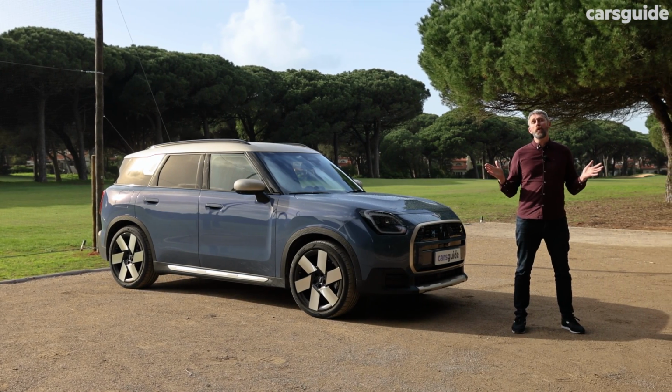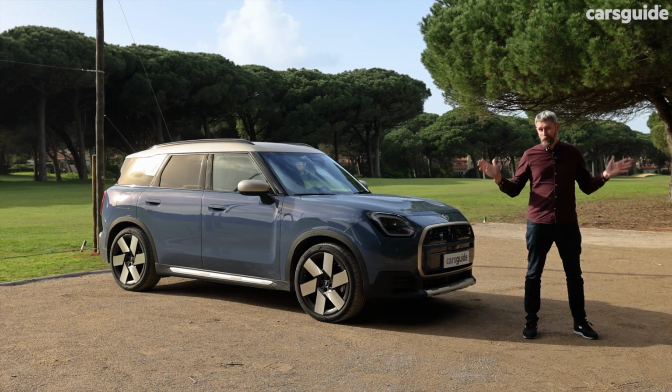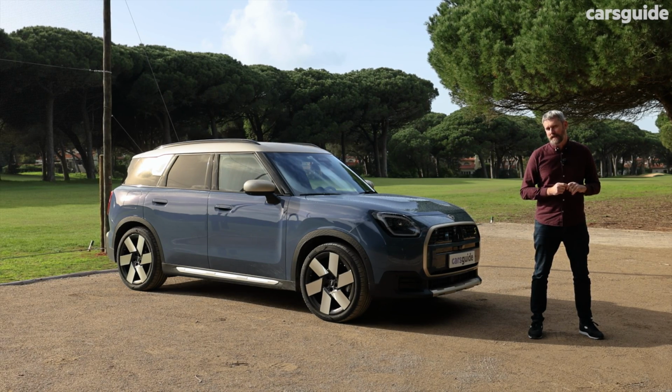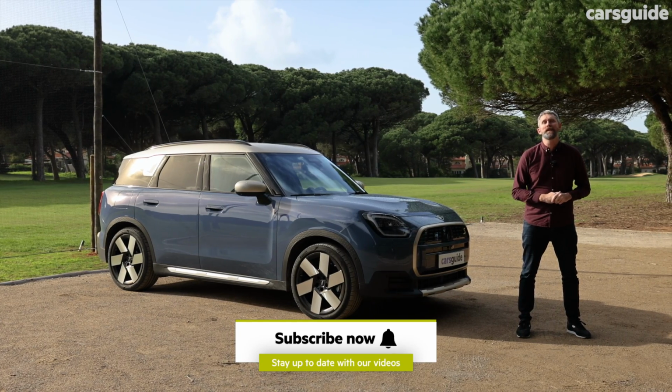Cut to 2024, and the now quite successful Countryman is entering its third generation, and we are here in Portugal to drive it. This new generation is the first time the Countryman gets a fully electric version, and that's what we're going to be focusing on for this review. So let's see what all the fuss is about and get behind the wheel.